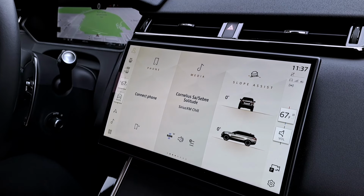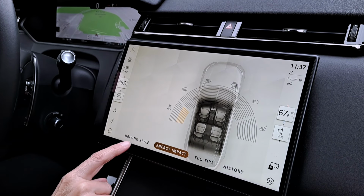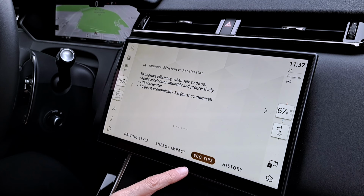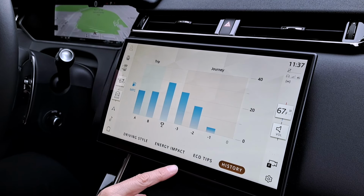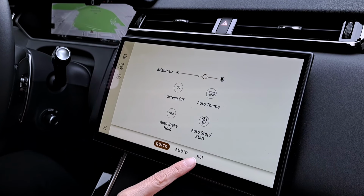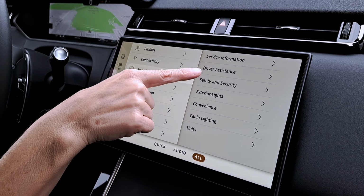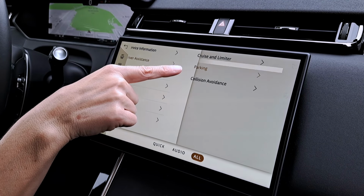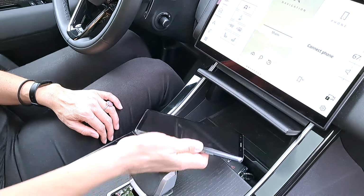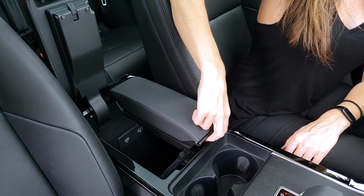My go-to feature within this system is Energy Impact. If you give that a click, you can actually see how you're doing with your fuel economy, how your driving style, and how all your convenience features are impacting your fuel economy. Then my next go-to is the gear icon. Right away, I click All, then go to Vehicle, and set up my driver assisted technology. I'm an amazing driver, so I don't need all the beeps and vibrations and all of that stuff. There's also a mobile charge pad. Beside it, you'll find one USB-C port, and inside your dual-sided center console, you'll find one USB and one USB-C port.